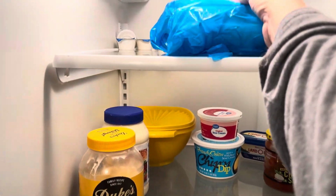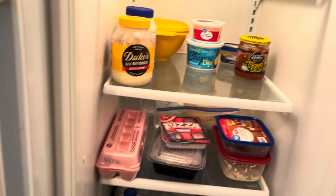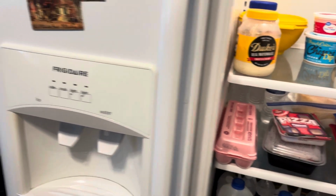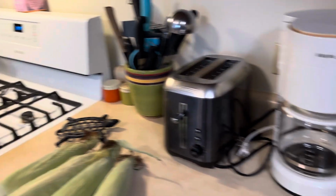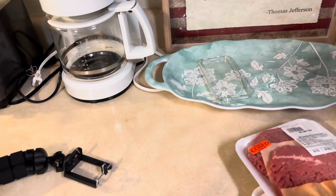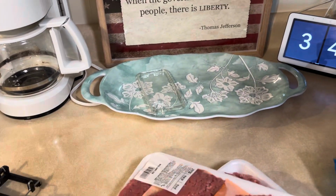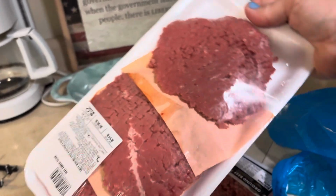We had purchased, I think in here is hamburger and cube steak. So I'm gonna at least make something out of the cube steak today. Maybe tomorrow I will make something out of the hamburger, the ground beef. But for today, we have cube steak from an IGA.